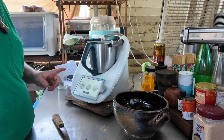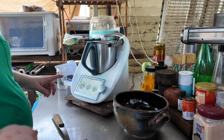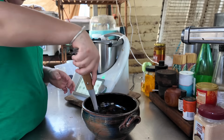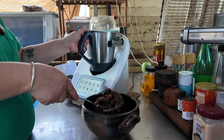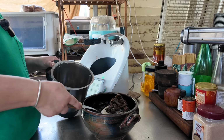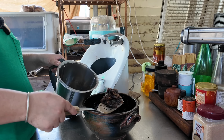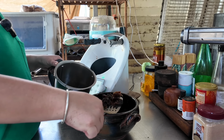All right, so my nuts are almost done. I've turned the oven off. They're pretty much done, but I want them to cool slightly before I blend them. So I'm going to do the dates first. I am going to just scoop them out, leaving the majority of the liquid behind. I'm using an egg flip or a spatula, because I can't find my perforated spoon. But this will do.